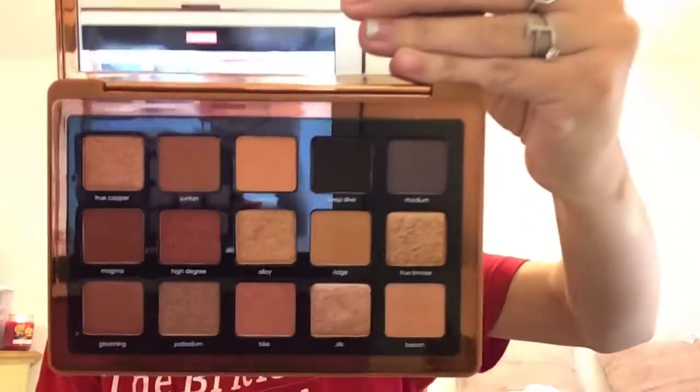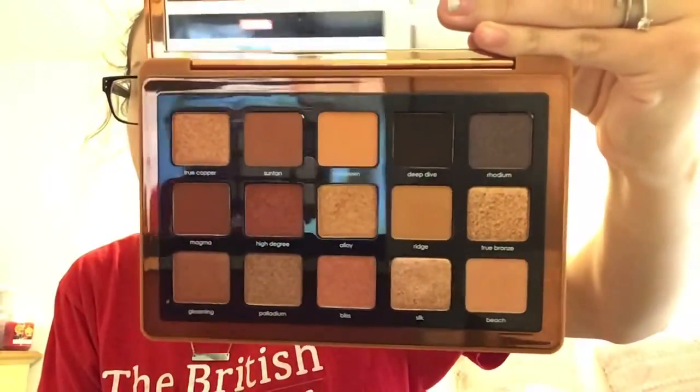And then these next two are from Natasha Denona. So I have the Bronze palette. This one is by far my favorite. I haven't tried the other one, but this one is my favorite. I've been looking at this for a very, very long time, and I finally got it. I got these two in my Sephora haul as well. But just look at that.